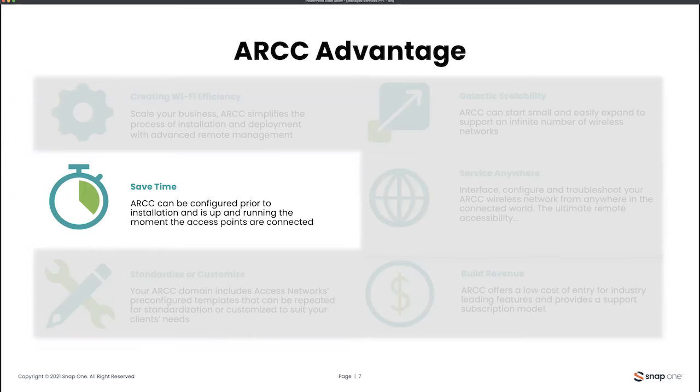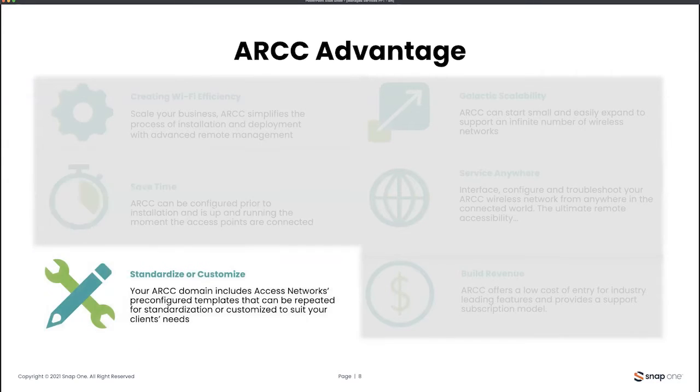That takes a few minutes. So it's a very robust way to save time. And then the other beautiful part about ARC is that you can standardize your network deployment. So if you have a standard way of doing things, you can use a template for that, and it can be repeated over and over and over for smaller deployments.